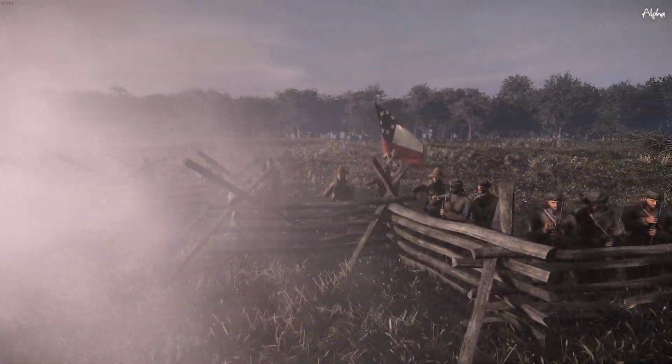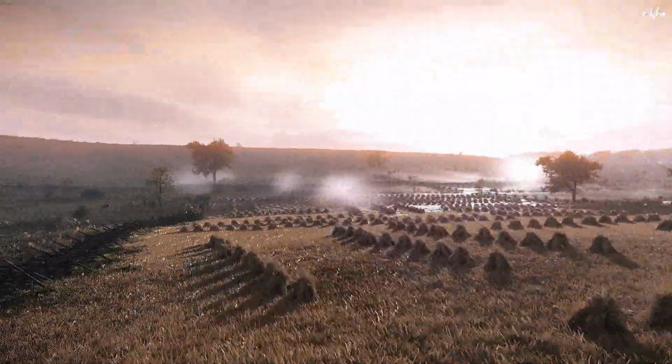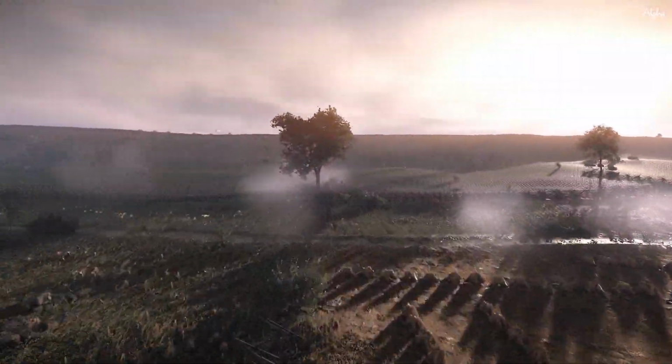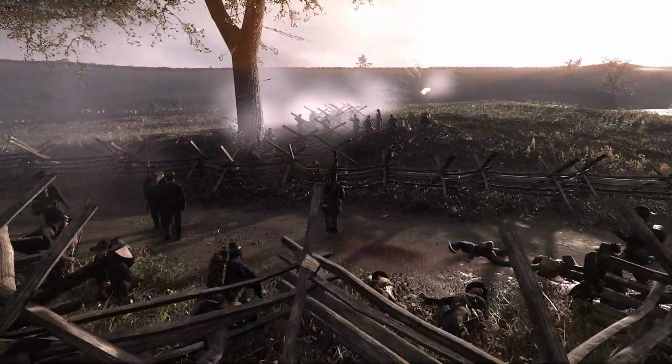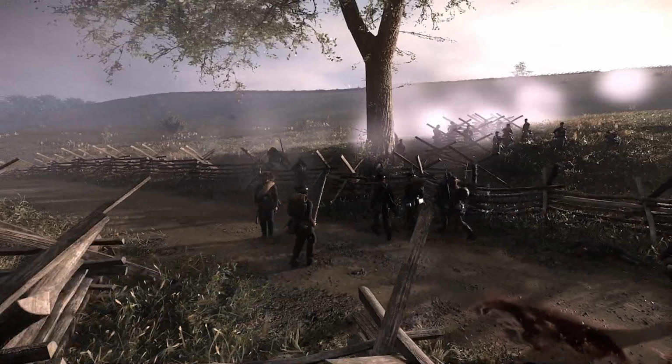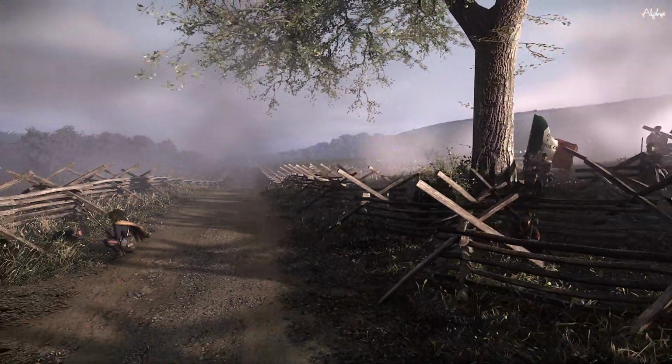Really good volley there from the Confederates. Now they do have their bayonets fixed, which is going to hurt them in terms of accuracy. But let's take a look at the carnage. We might be able to notice some losses if they did hit their intended targets. By the looks of the Union troops retreating, I do believe they did take some serious losses there in that volley.